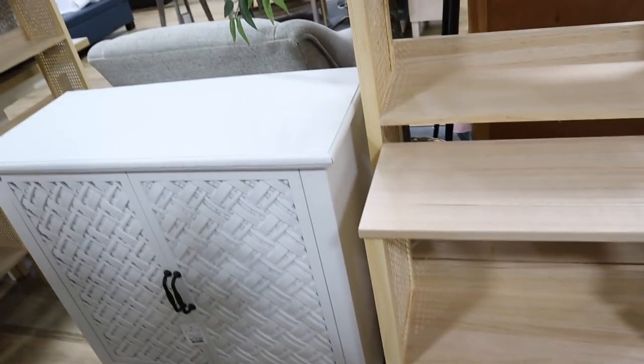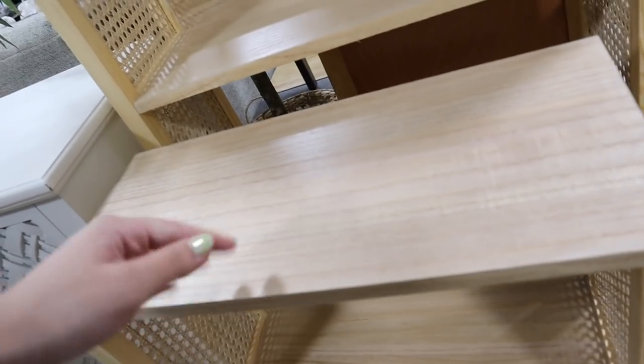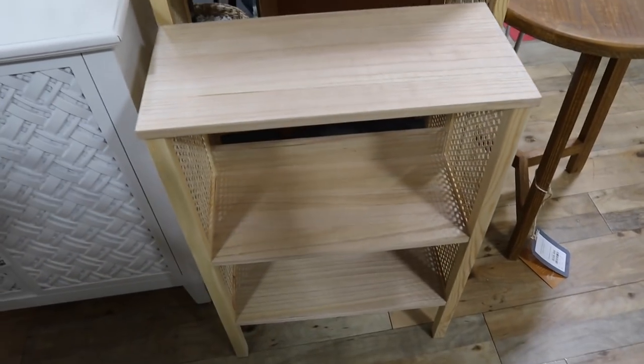These are so cute. They have a bunch of these little mini cane bookshelves kind of. They're really cute.